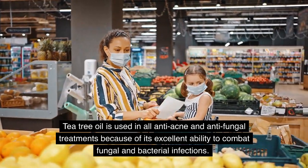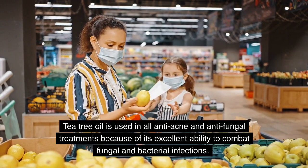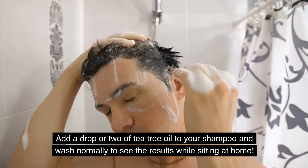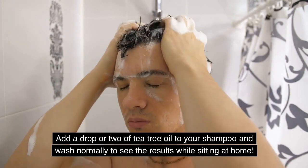Tea tree oil is used in all anti-acne and antifungal treatments because of its excellent ability to combat fungal and bacterial infections. Add a drop or two of tea tree oil to your shampoo and wash normally to see the results while sitting at home.